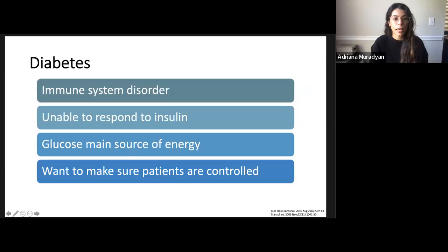Diabetes is something that many people don't remember, that it is an immune system disorder. Your body is unable to respond to insulin, and insulin is this hormone that is able to use glucose for storage or energy. And if your body cannot use glucose as its main source of energy, it's going to be weakened. So it's going to use fats, and it's going to promote ketoacidosis, which is going to cause other hospitalizations and other effects.